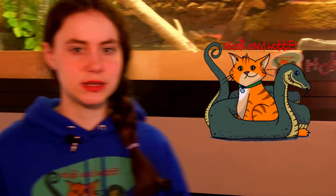Oh, is this a sticker of Hobbs and his buddy Oscar, you ask? It sure is. Yes, it's just like my sweater. You've got a keen eye.